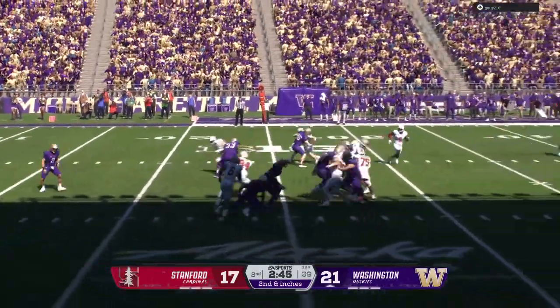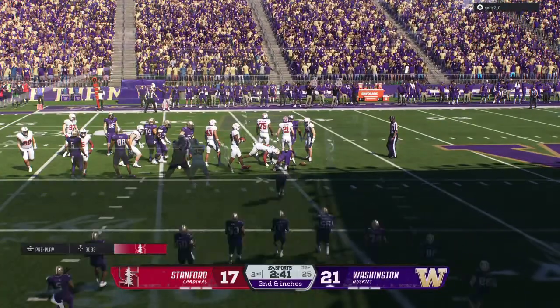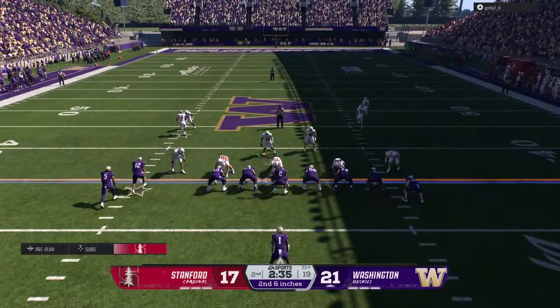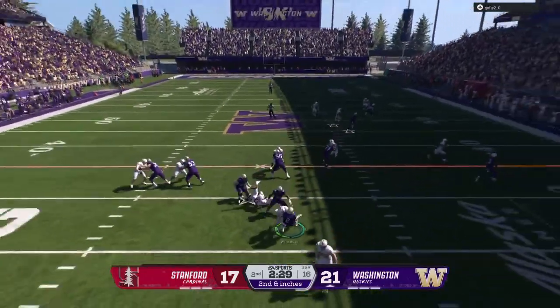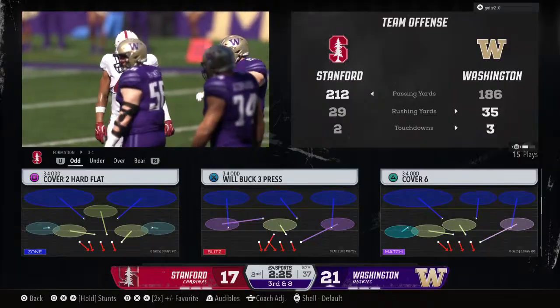Putting yourself in a good position. It's 2nd and inches. I can do whatever I want next. I can take a shot down the field. I can run the football and get a new set of downs. Like, nice first down execution. Wide receiver comes in motion. The play action fake. And the defense, they've got him at the 27.